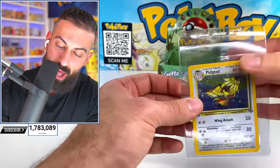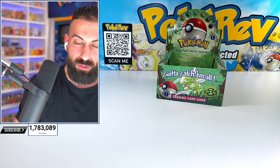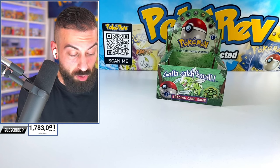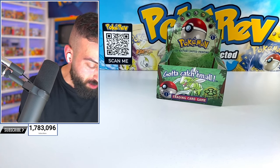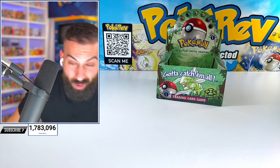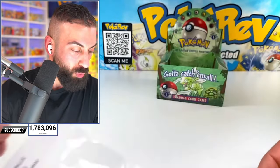I'm still in the hunt for that one last Flareon, man. Imagine two full holo evolution lines in one box. Is it even possible? We got this close. We got to see what happens. Joseph G, 37744 with one pack.